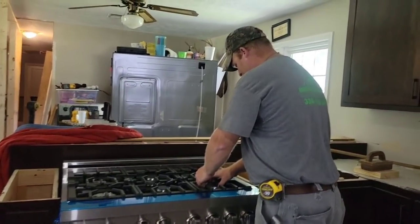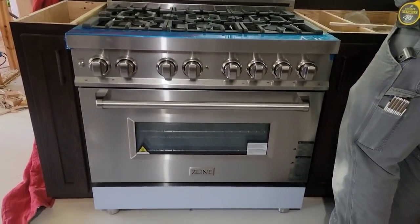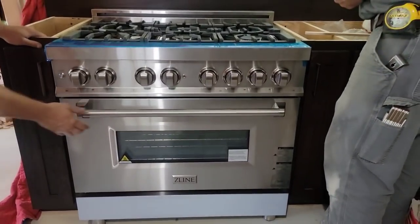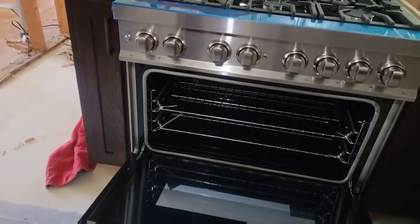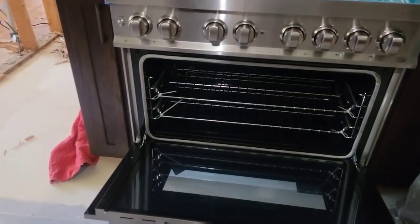Y'all, look what has arrived. Kevin, no, just kidding. It's my stove. Is that not the most beautiful thing? Look at this. Oh, they're zip tied. I was going to pull them out, see if they had that. Y'all see that right there? That's where I hide her Christmas gifts. Yeah, right. She never uses it.